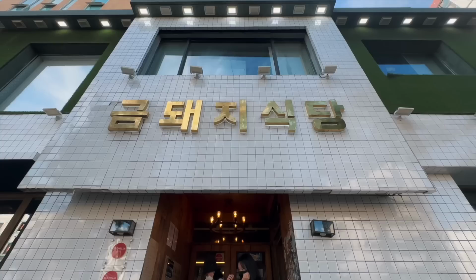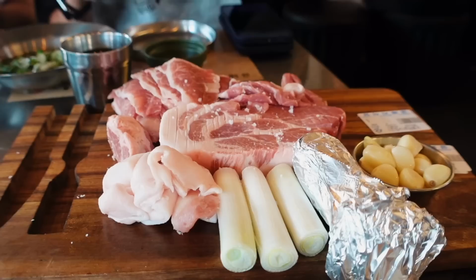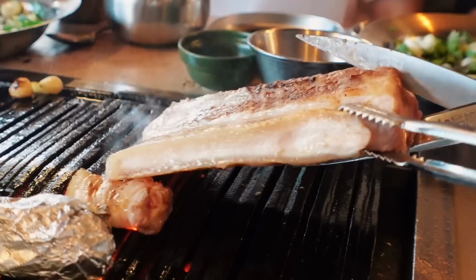Our friend Jacob is from Korea and he was kind enough to take us around and he brought us to this Michelin star restaurant which was super popular and it focuses on their pork menu. The food was incredible and he also said that BTS likes to come here and eat.